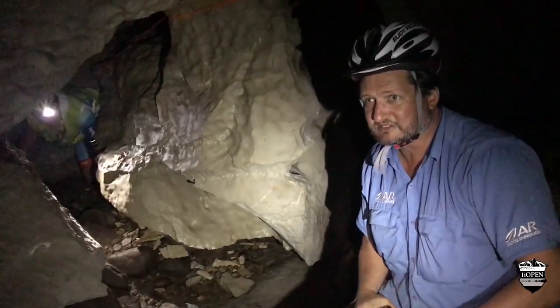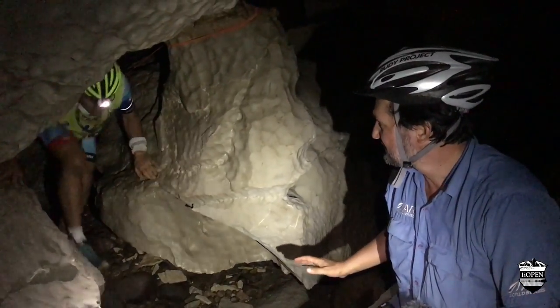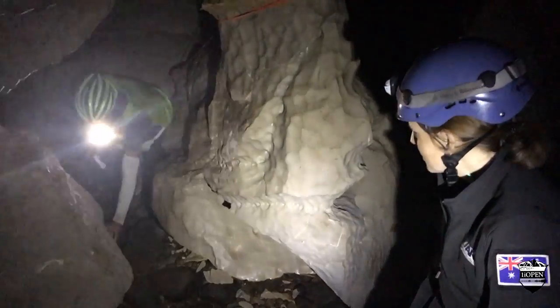Looks like the French team is closing in on the two Swedish teams. They're coming into the cave a bit earlier than we thought, and they have to move down through this network and find the checkpoint. Bonjour.